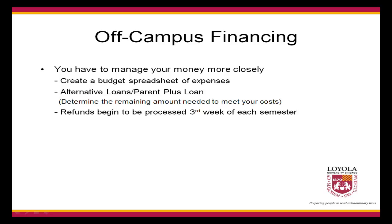As a final note, if your budget does not equal the expenses that you have while living off campus, you may consider submitting a budget appeal in order to increase your borrowing capacity.